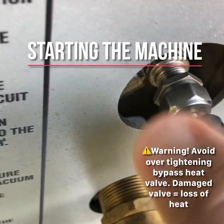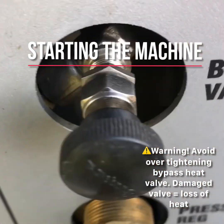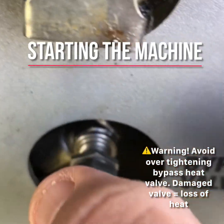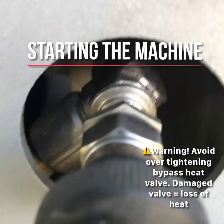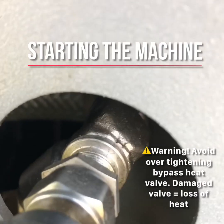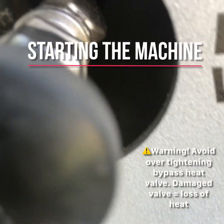1, 2, 3, 4, there. See, now when it stops, boom, it stops right there. You don't see me trying to turn it all tight and torque it. Never, ever, ever do that because it ruins the little nylon washer inside there, and you squish it, and then water just always bypasses through.